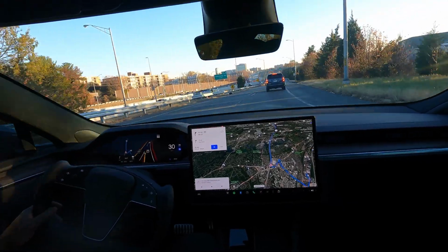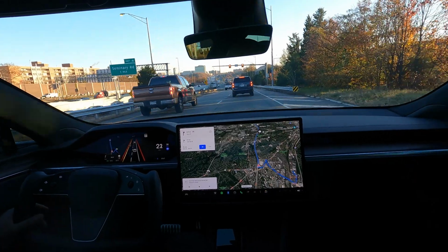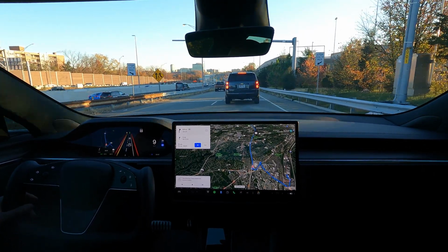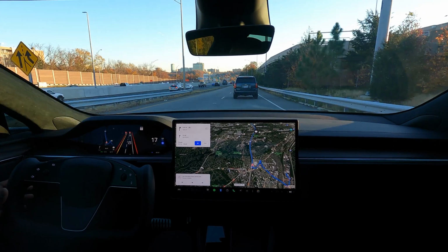Here's another weird one. These lights that do the 2 cars per light. I'm very interested to see what's gonna happen here. So it's red now, and then it turns green. Will beta go? It went. Whew!